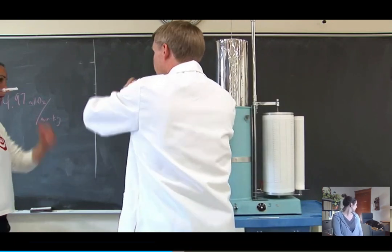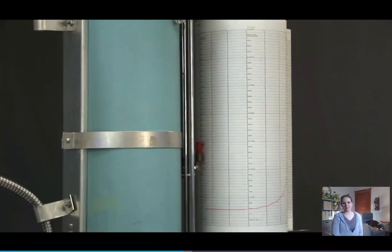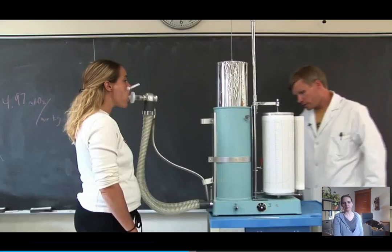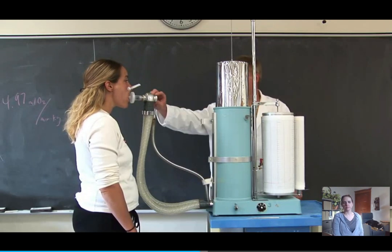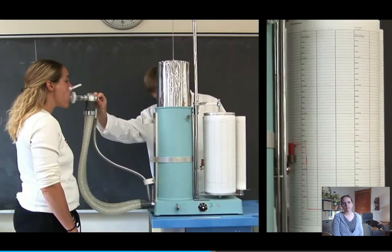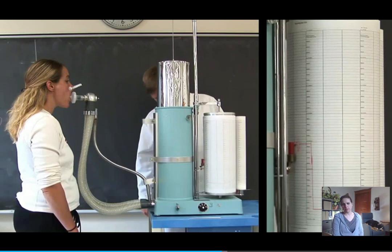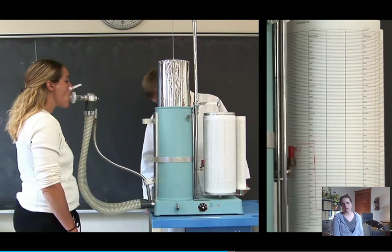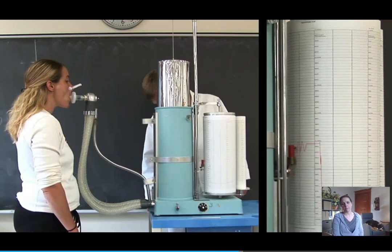Most people do hate the obstruction. Go ahead and breathe. Breathing to the air. Now again, small volumes. Now breathing to the device with the obstruction in place. Normal tidal volumes with the obstruction.